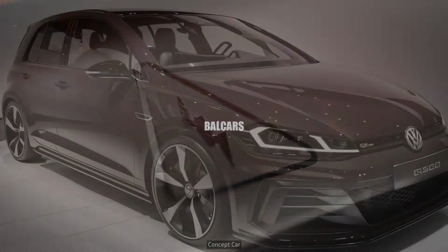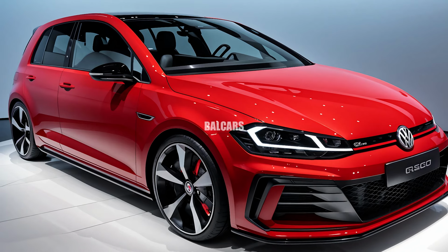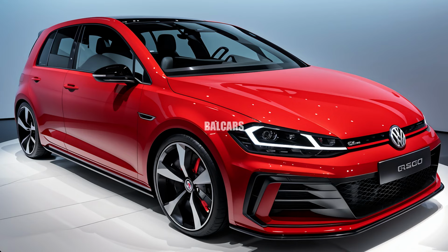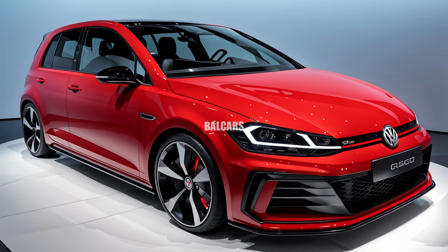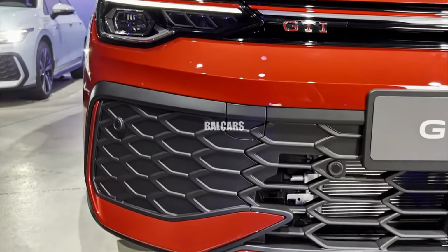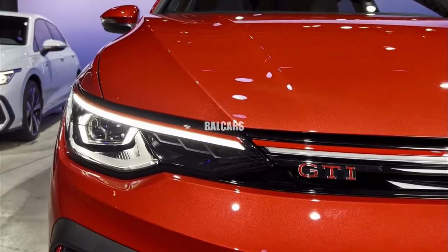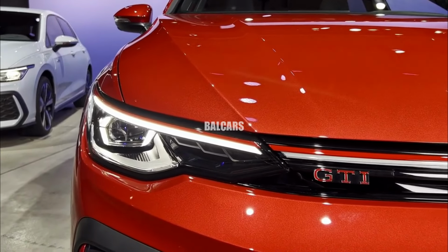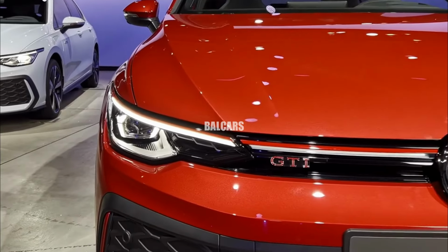The 2025 Volkswagen Golf GTI is set to make a splash with its refreshed look, increased power, and enhanced tech features. Here's a detailed overview of what to expect from the latest iteration of this legendary hot hatch. From the moment you set eyes on the 2025 Golf GTI, its dynamic and athletic stance commands attention.